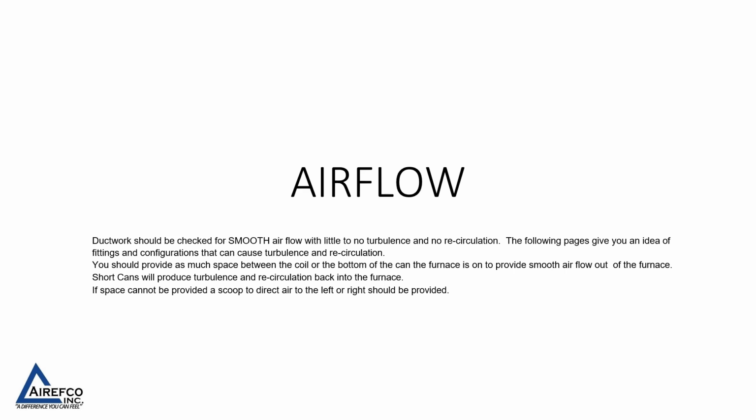The ductwork should be checked for smooth airflow with little to no turbulence and no recirculation. On the following slides, we will give you an idea of fittings and configurations that can cause turbulence and recirculation. You should provide as much space between the coil or the bottom of the can the furnace is on to provide smooth airflow out of the furnace. Short cans will produce turbulence and recirculation back into the furnace. If space cannot be provided, a scooped duct directing air to the left or right should be provided.